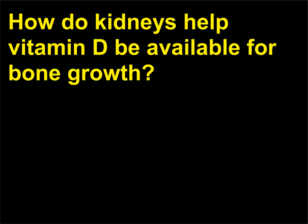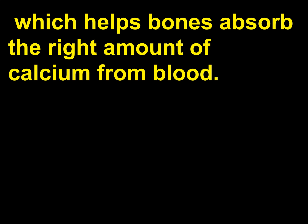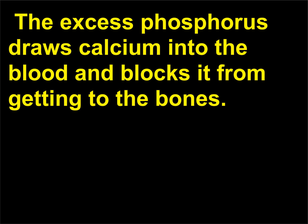How do kidneys help vitamin D be available for bone growth? The kidneys turn vitamin D into an active hormone called calcitriol, which helps bones absorb the right amount of calcium from blood. If the kidneys are impaired, bones do not get enough calcium, either because the kidneys fail to turn vitamin D into calcitriol or because they allow too much phosphorus to build up in the blood. The excess phosphorus draws calcium into the blood and blocks it from getting to the bones.